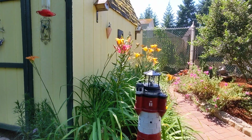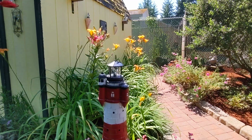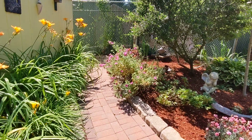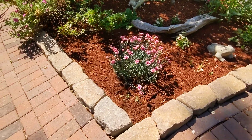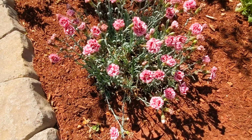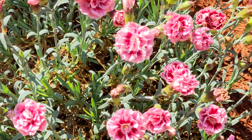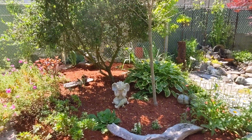Excuse me, I call this my daylily alley. Last year I replaced the gravel pathways with these brick pathways. The cats much prefer them. And I've got some dianthus or pinks, and they're a two-tone. And this is all part of what I just tore out with the sweet woodruff.